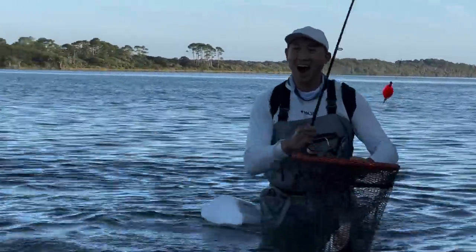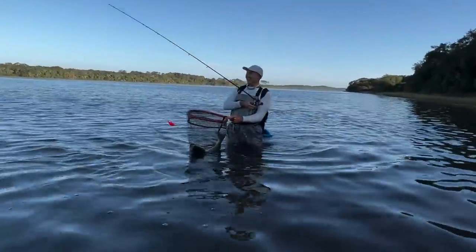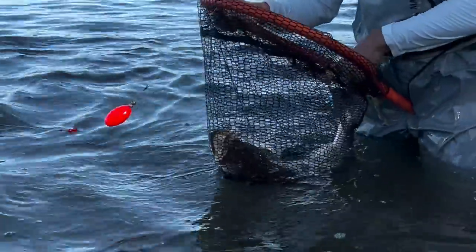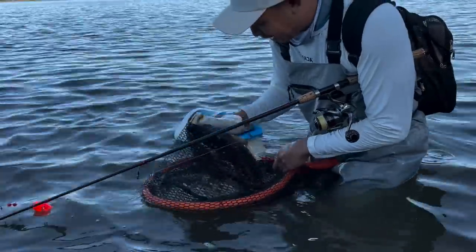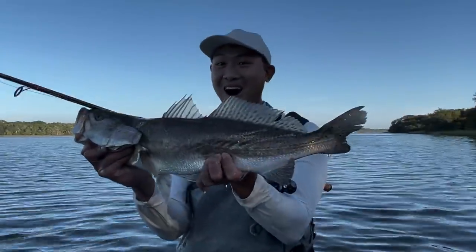Oh my. Bro, that's a monster. That is a monster. That's enormous. Oh my God. Put a croaker out there, man. His brother's out there. Oh, this is my biggest one ever. What the hell? What the hell? Oh my God. That's a Jurassic Park sized trout.